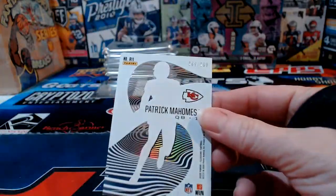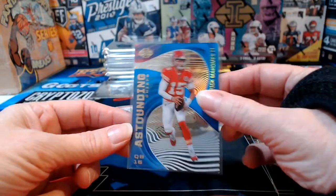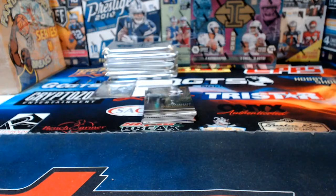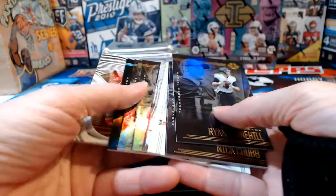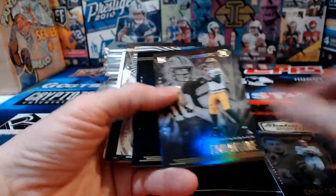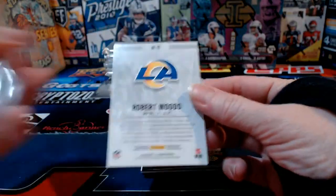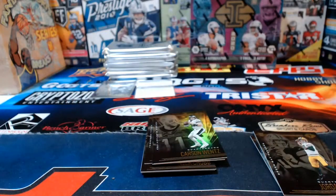Oh, Pat Mahomes, numbered to 299, and his mother says call him Patrick. So I, like everyone else, am guilty of calling him Pat Mahomes, but she recently scolded the media for that. So Patrick Mahomes, in deference to his mother. Number 250, it is Robert Woods for the Rams. And Travis Kelce for Kansas City.